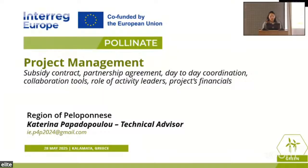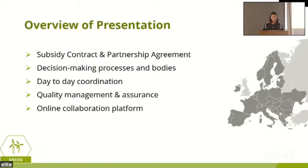Okay. So going further on, this is a presentation about the PM, the project management of the Pollinate project, and it will include the contracts. The contracts that will be part of the project, the agreements, how we will coordinate, what tools are we going to use, what is the role of the activity leaders within the project, and the financials. The financials we will go through in a different presentation, but I'll just touch it briefly.